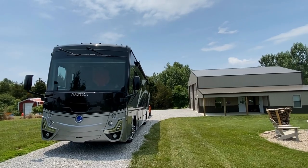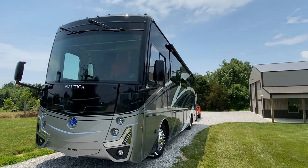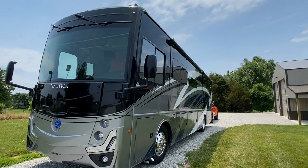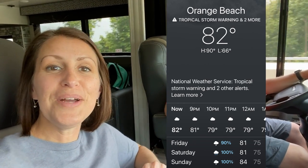Okay, here we go. Off to Orange Beach, Alabama. Tropical storm warning. Should be okay. Say a prayer. We've been told from people that live down there in the Motorcoach resort that everything should be fine, just a lot of rain. Flooding. Doesn't that sound like fun? We're gonna go anyways. Tropical storm? What tropical storm? Let's do this.